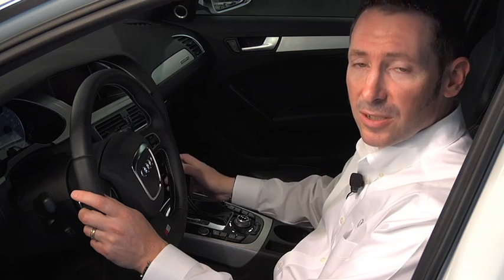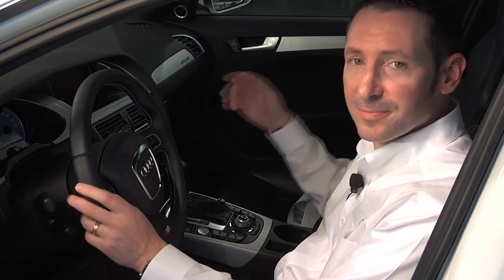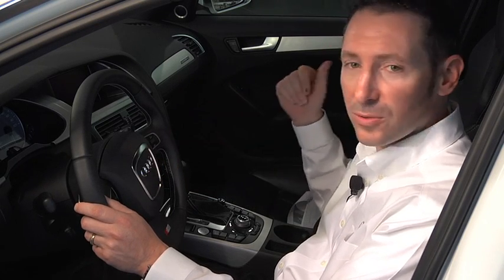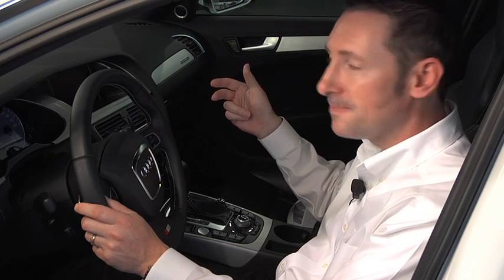We also have the moonroof, which is a fantastic option for this car. If you want to let your hair down, open the sunroof and it'll get blown around for you. We also have the onboard trip computer, which will let you know distance to empty, miles traveled, and how long you've been in the car as well.